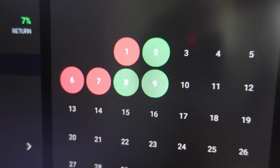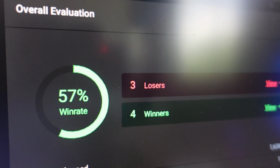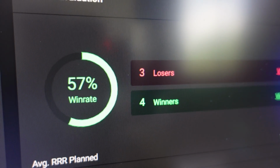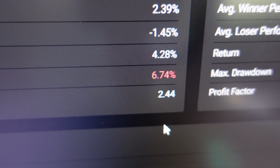As you can see, I have 3 winning days and 3 losing days, but I have 4 winning trades and 3 losing trades. I had 2 trades that did hit 3 times my risk, and 1 break-even trade where I gained 0.5%. But the max drawdown I took so far this month was almost 7%, and that's risking 2%, 2.5% per trade.